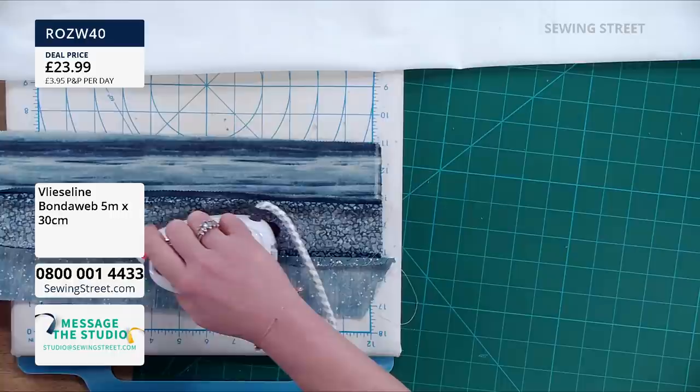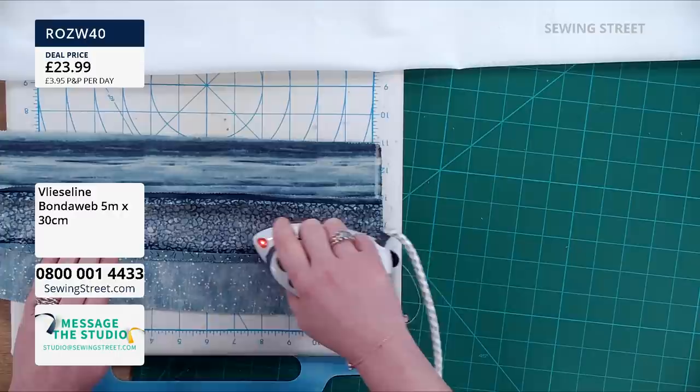There we go. So the iron's out. I've only just turned the iron on. So yeah, the red light's still on. It's not quite ready to go yet. It's getting there.